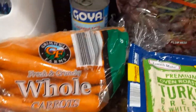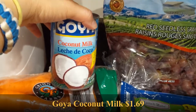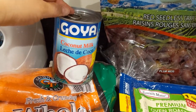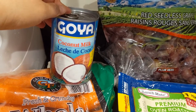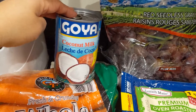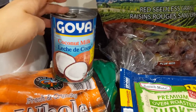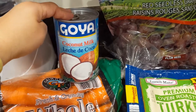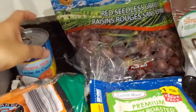Back here I have some Goya coconut milk. This is also for the Portuguese chicken. I actually can get this cheaper at H Mart. They have different varieties of coconut milk and they're under $1. This one was, I can't remember, it was over $1. But because I am pressed for time today, I didn't think it was worth the few extra cents to travel to H Mart and get a can of coconut milk. So got the Goya brand.